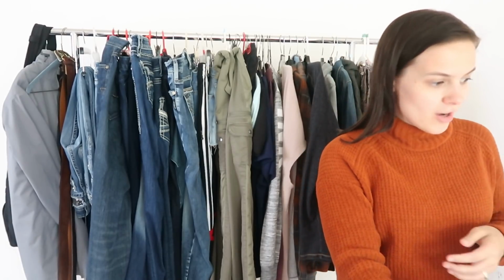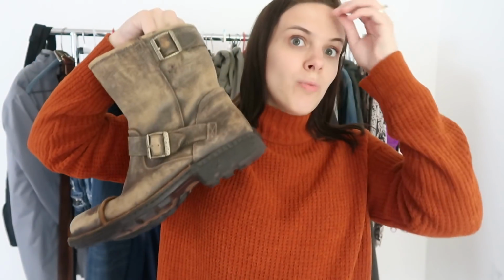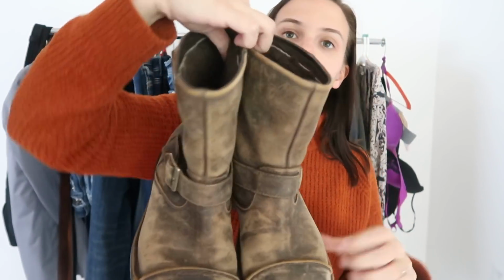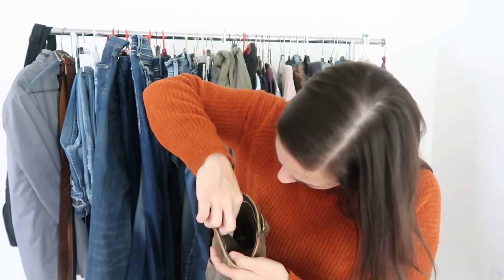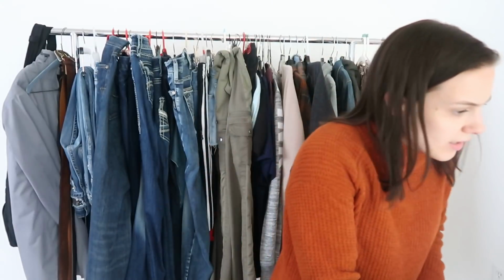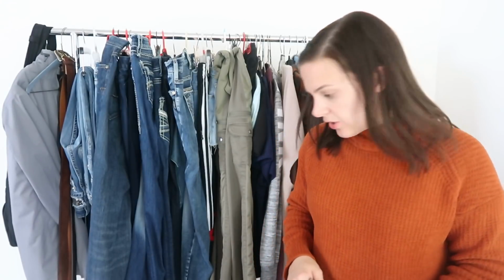Next is a pair of UGG boots. So here they are. These were one of the 2 pairs of shoes I got the first day. And yeah, I only got 2 pairs the first day, but here they are. Again, they're in really nice condition. And they are a size 10. Poshmark's mid-range or their suggested price is $52. Next is a pair of Danskos.